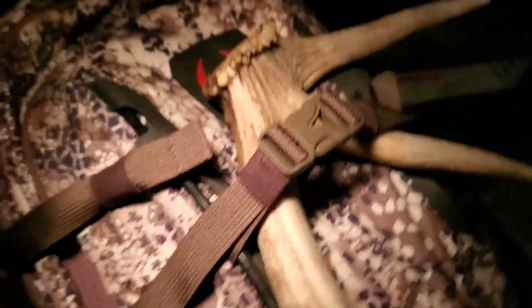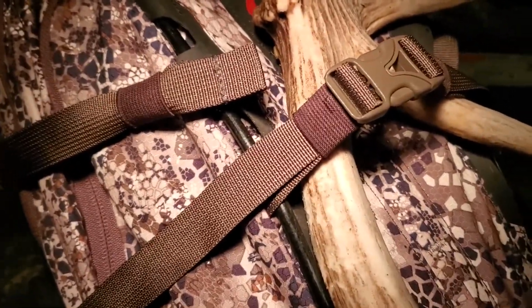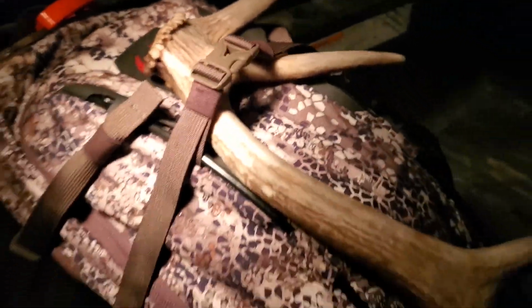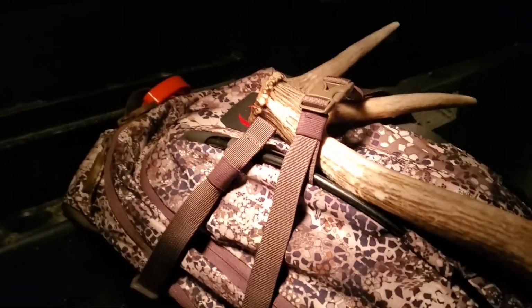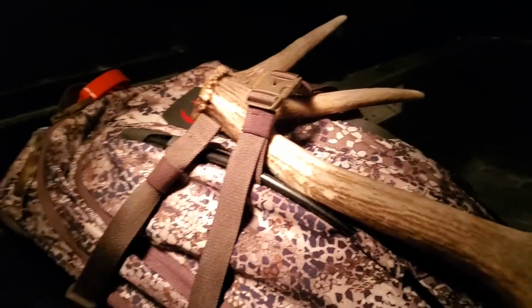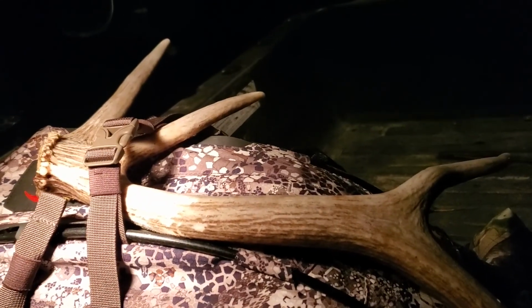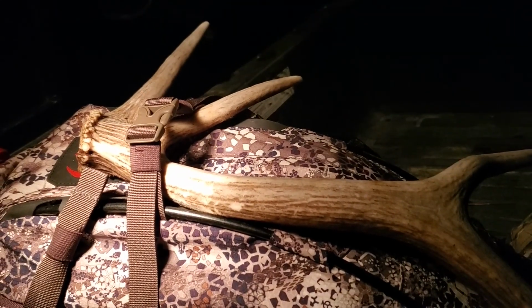And obviously, this is not the best lighting. So, I'll try and show this to you guys tomorrow in the light, and maybe we can get a better look at it. It's turned out to be another great day here in Arizona. I mean, just look at that thing. It's not huge, but I'm still proud of it.